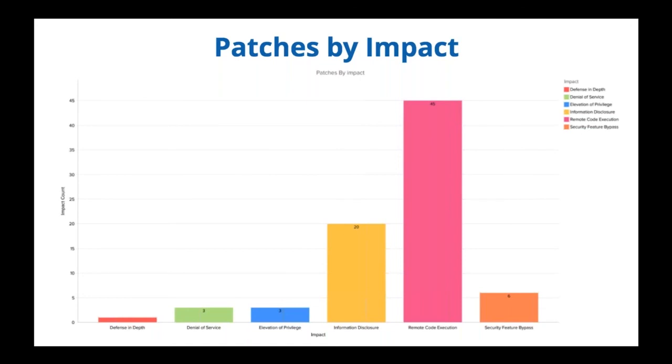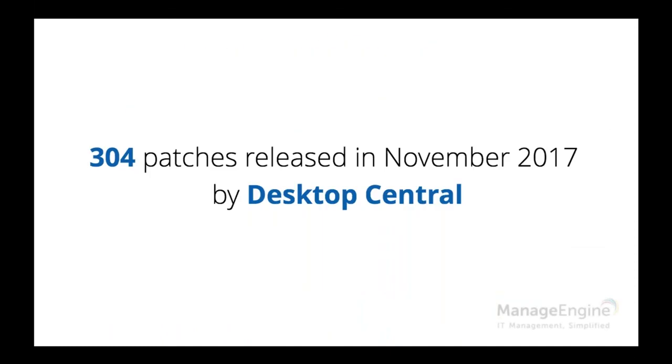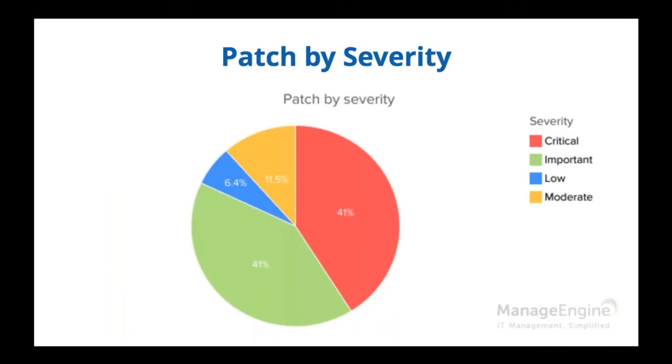So these are the common impacts that the above listed, the previous numbers, 304. These are the impacts that these 304 patches would land us on in case we are not up to date. Okay, so we are moving on to patches in terms of severity. So we are trying to understand it probably in various dimensions, trying to see how significant these patches are.